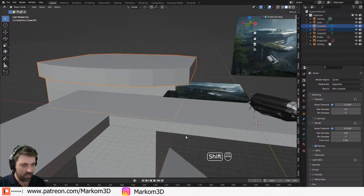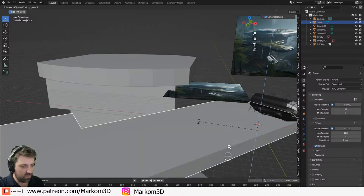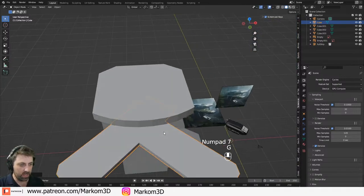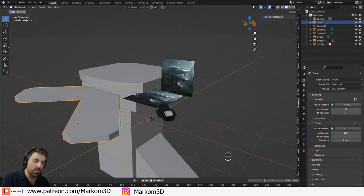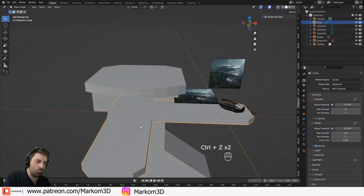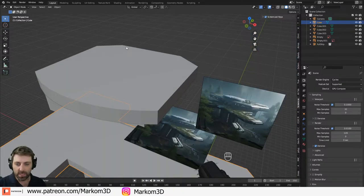I'm not sure how I feel about that. I'm almost thinking rotate Z like 45 on the minus, and we have it set up like so. No, let's keep it like that. And then we'll do another landing pad at the top. Right.